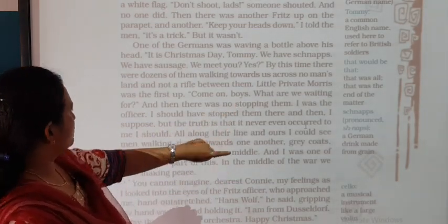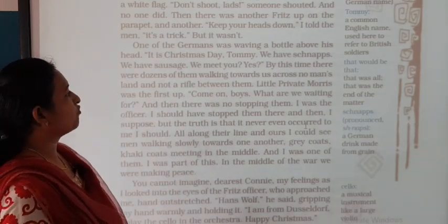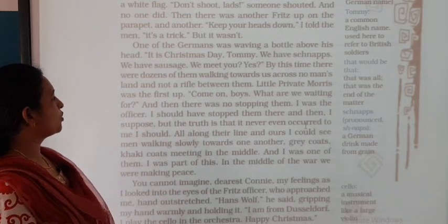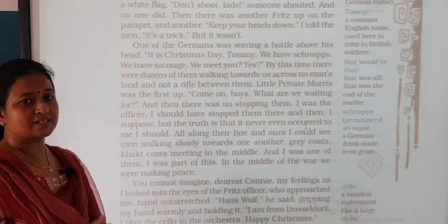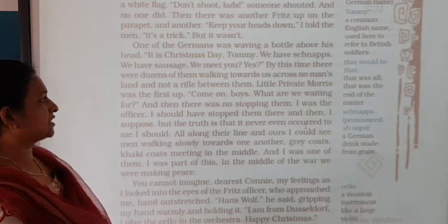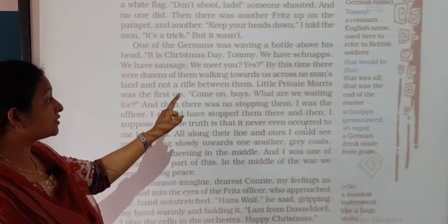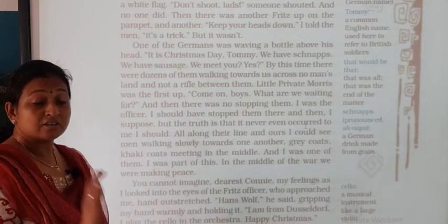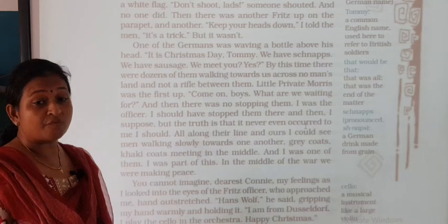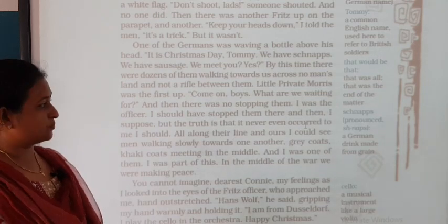Little by little, by this time there were dozens of them walking towards us across no man's land. So by the time they are talking about their food and drinks, they could see some of the soldiers starting to walk towards them from no man's land, and not a rifle between them. See, they were not cheating anyone. They were coming forward towards no man's land just to celebrate Christmas.